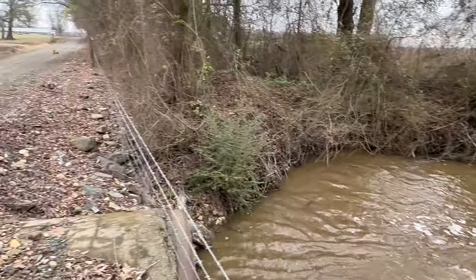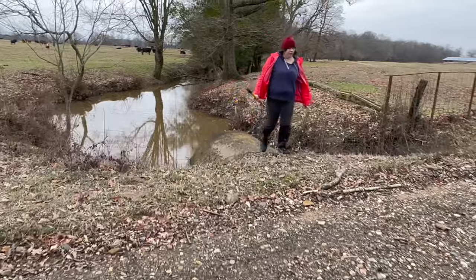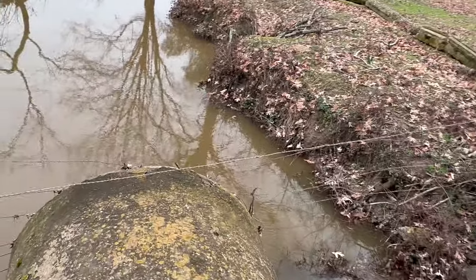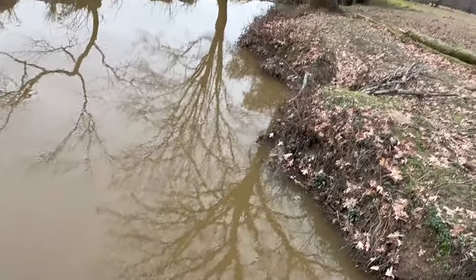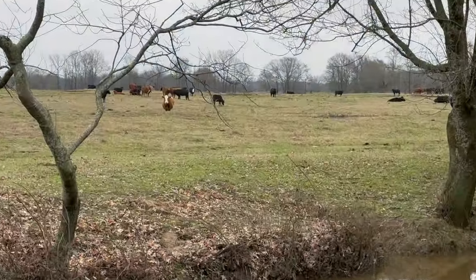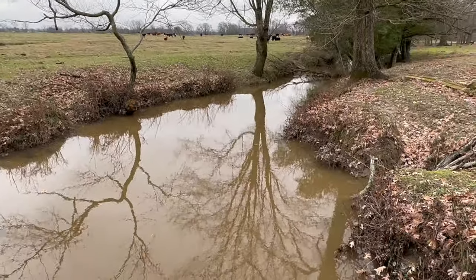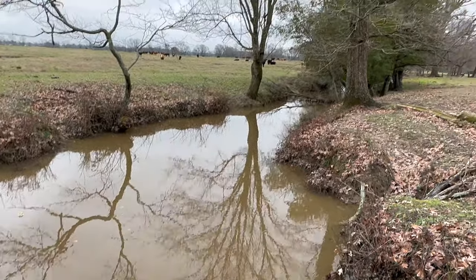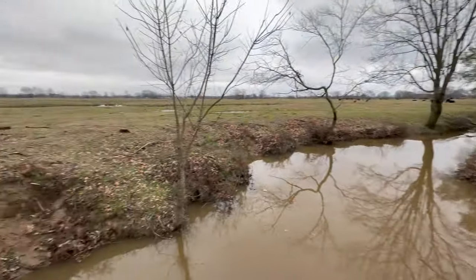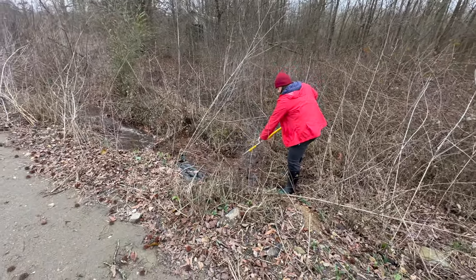Let's go look on the other side. No blockage, huh? No blockage that I see. Those cows just cracked me up. I know that one is still staring at us. All more of them are now. You're like, are you gonna feed us? Yeah, that brown one. He's real interested in what we're doing. Alrighty. There's a little bit of a branch laying across there, but it don't look like it's causing any trouble. All right, Jen's headed back to the truck. That means we're done.